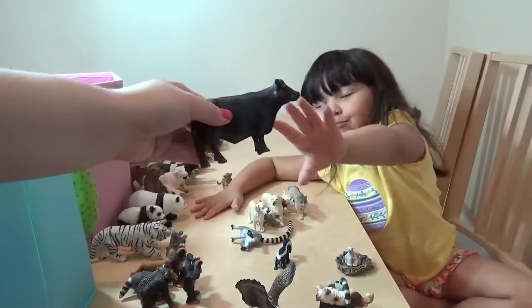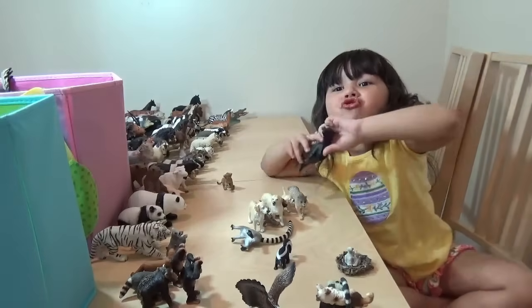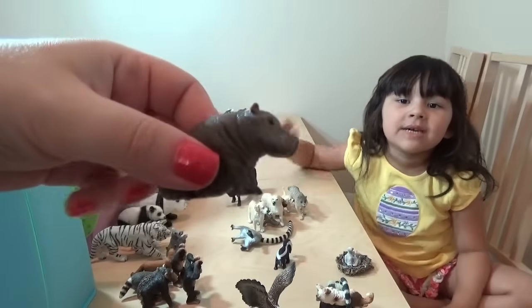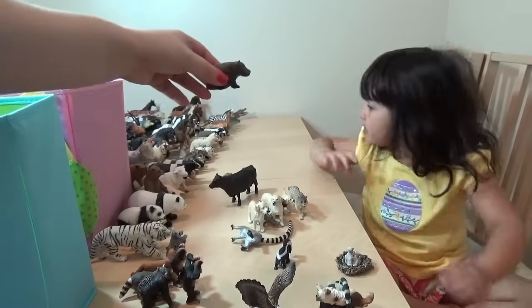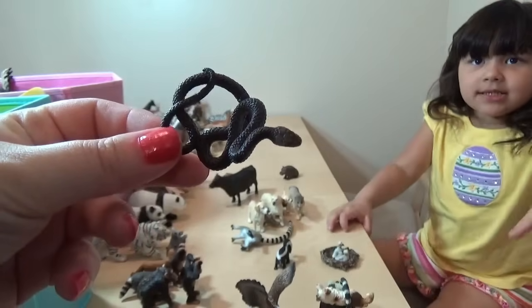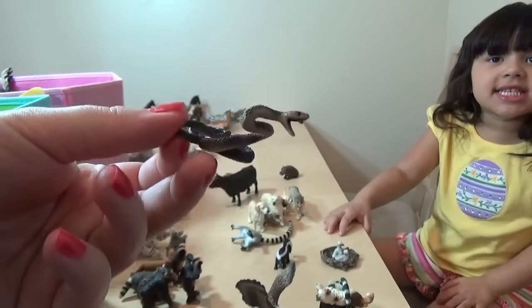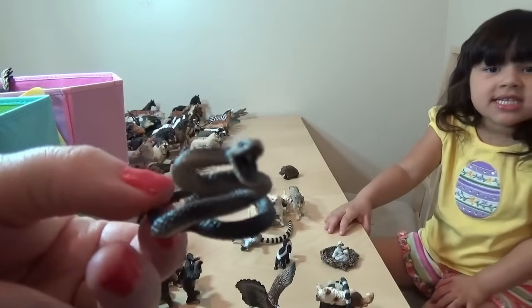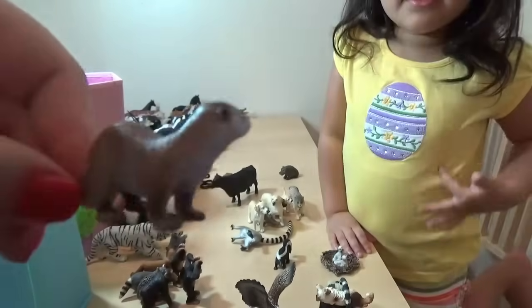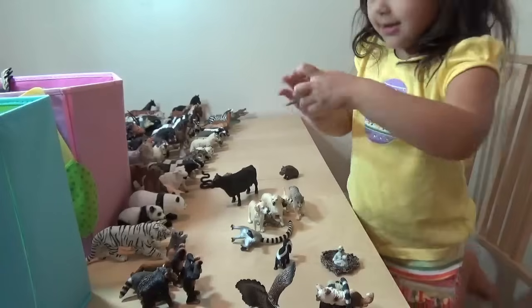So who's this? It's a cow. Cow. Moo. Moo. Beautiful. And who's this? Hippo. Okay, who's this? Snake. Yeah, and this is black. Yes, and this is black mamba. Black mamba. This is a very poisonous snake. A sea otter. Sea otter, yes.